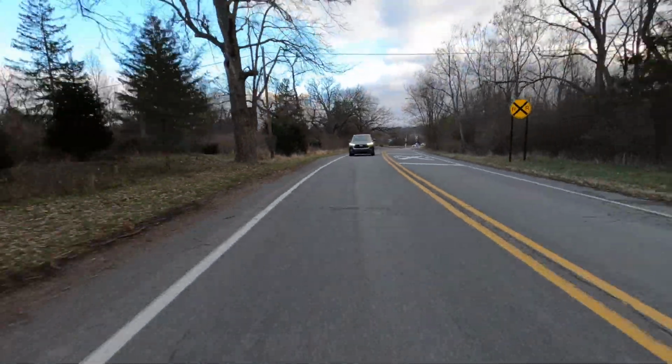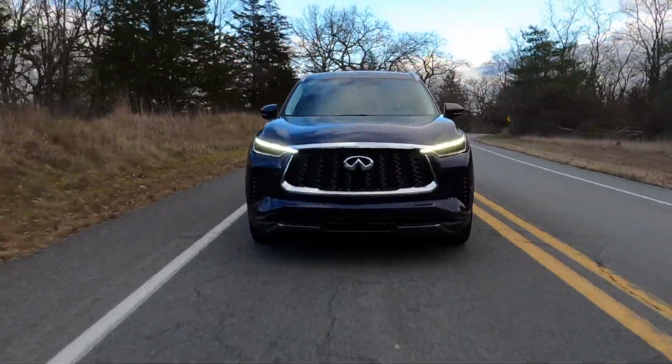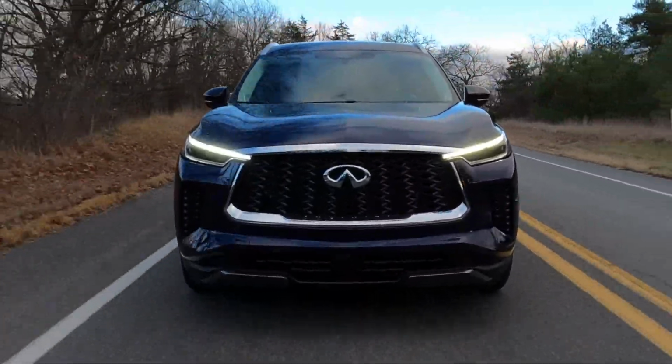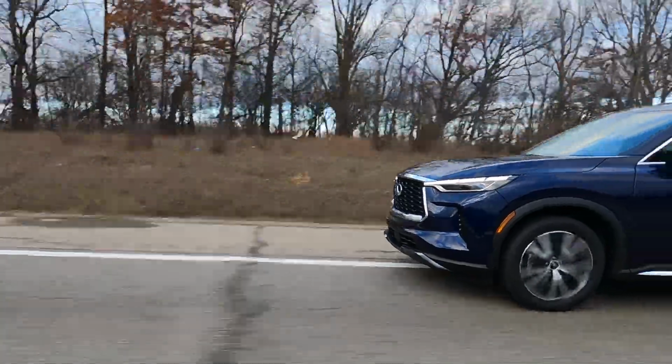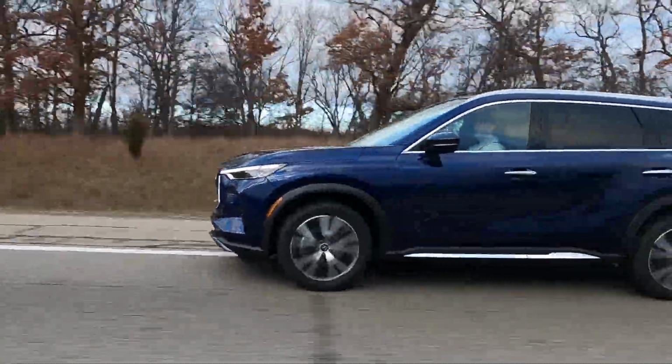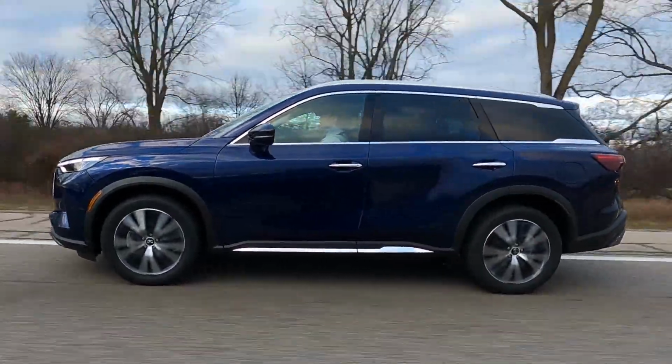More specifically, this is an Infiniti QX60 Sensory all-wheel drive painted in Grand Blue, which is a $695 optional color. Being a Sensory makes it the second highest of 4 available trims, above the Pure and Luxe models, but beneath the top-of-the-line Autograph trim. And that means you get things like massaging front seats and heated second-row seats. However, those second-row seats are not captain's chairs like they are in the Autograph.